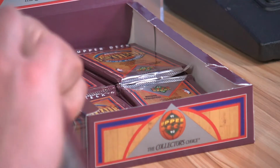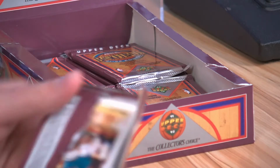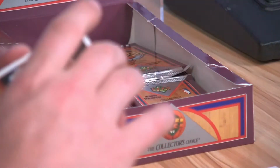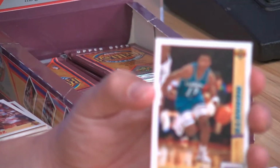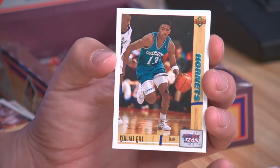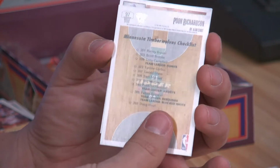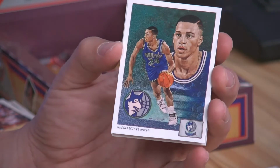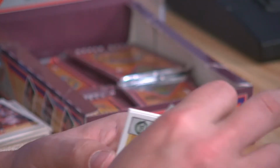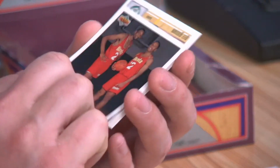So I really like these cards. I actually even like opening up the packs. The foil, kind of fun to open up. First up right here with this particular pack, we've got ourselves a Kendall Gill. Followed by a checklist card. Nice little checklist card. An NBA Draft Checklist. This is the Hawks.